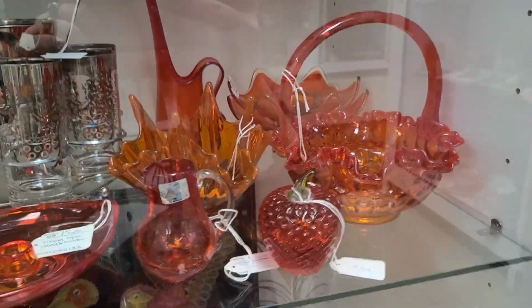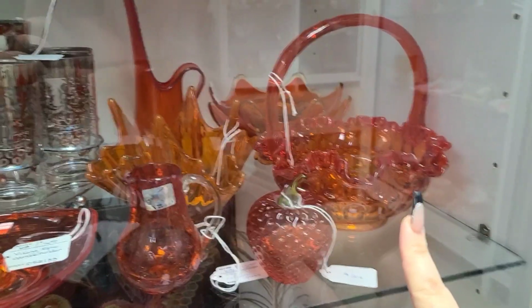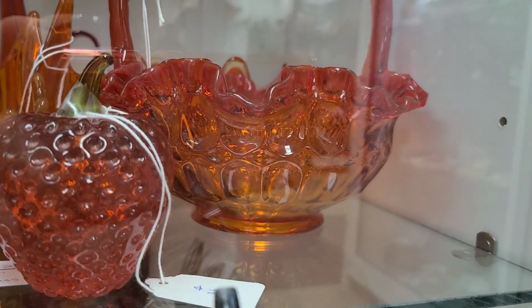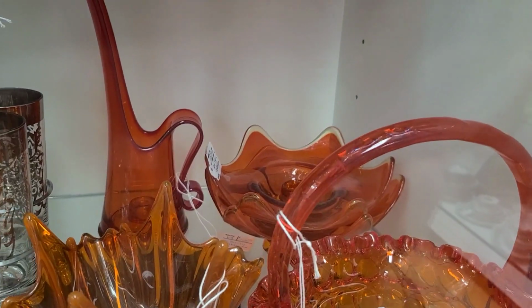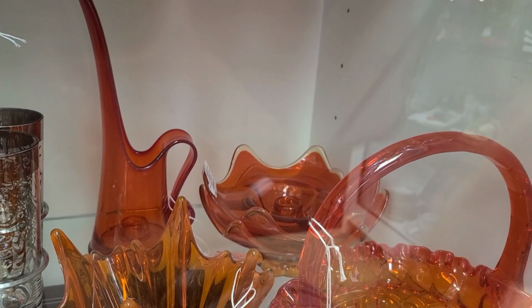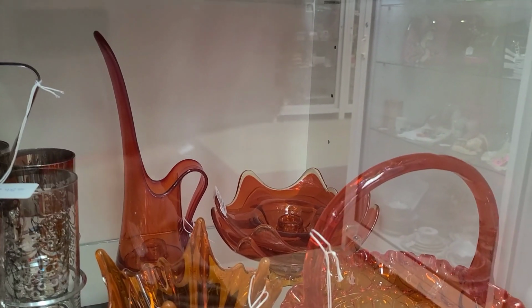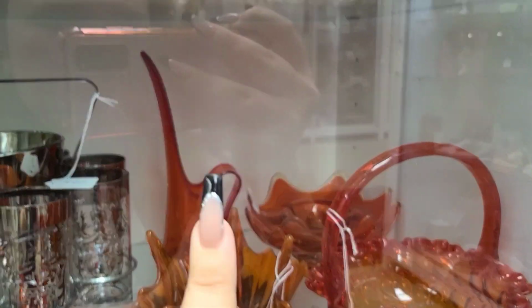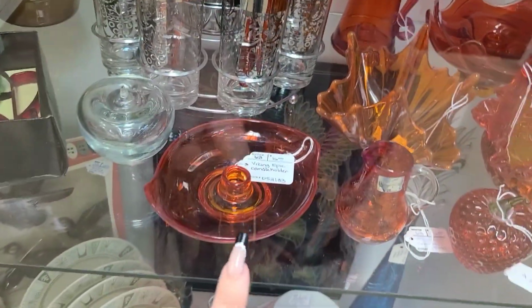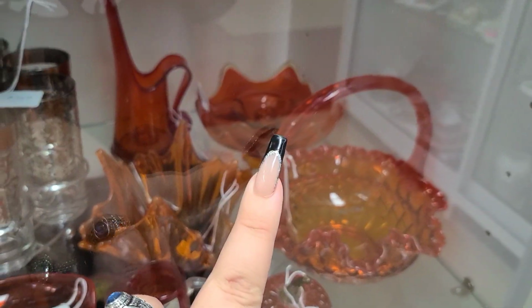Okay, and then next we have some Fostoria. This bowl right here is a Fostoria candy bowl. This basket is a Fenton thumbprint. You can see on the bottom, that's the thumbprint. And then in the back corner, right there, we have some Viking candlestick holders. And I believe this is also Viking, as well as this candle holder in the front. Notice how it's different. This one's more of like the bonbon dish style, and that one back there is more of like a compote.